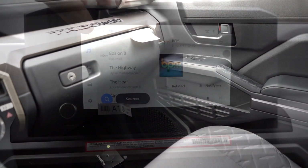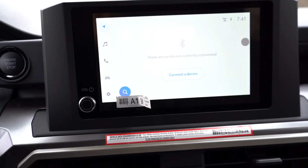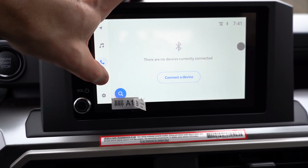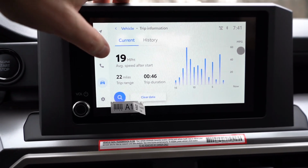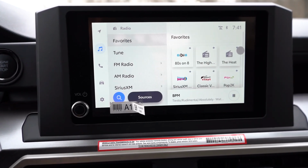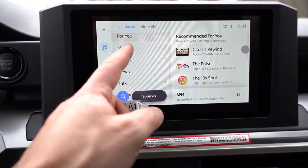But now let's go ahead and check out the infotainment screen here. It's going to be an 8-inch color touchscreen display for our SR5, with Bluetooth and audio streaming coming standard, and wireless Android Auto and Apple CarPlay. You gotta love that. Eliminate the pesky wires. And also check out your driving statistics up there. That's pretty nice. And of course, your radio information.